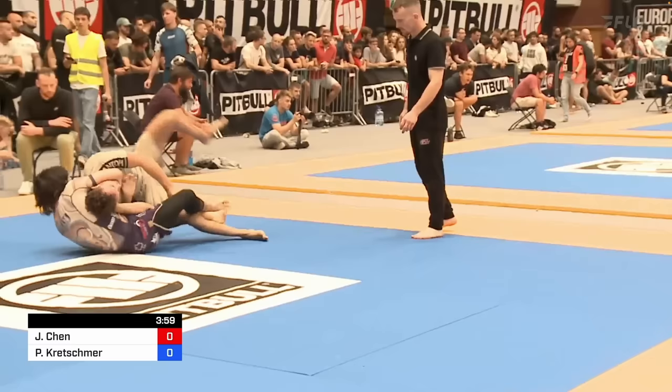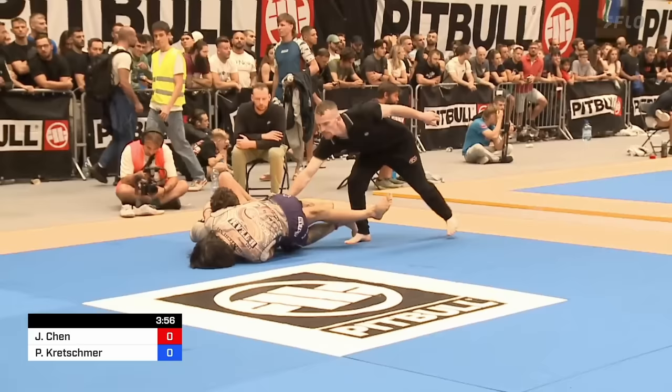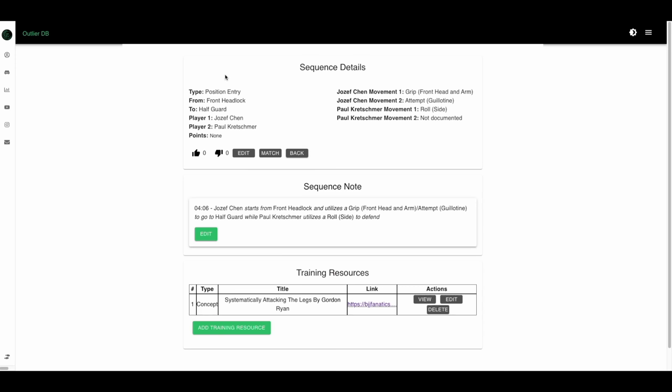Now, I'm not sure if he was able to successfully get that grip or not, but Jozef did a great job of playing this initial dilemma to get the high wrist position. And he's able to follow his opponent's defensive roll while he upgrades his position and ultimately gets the finish. And if we look at this sequence, we can again see that there's a training resource associated with it.